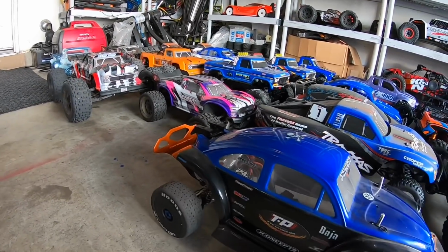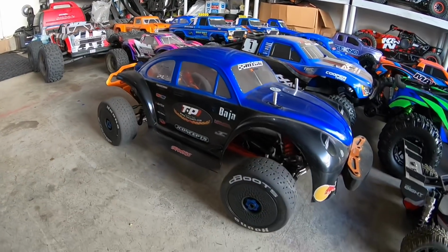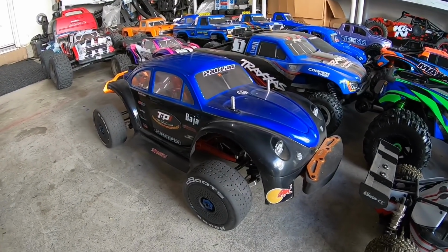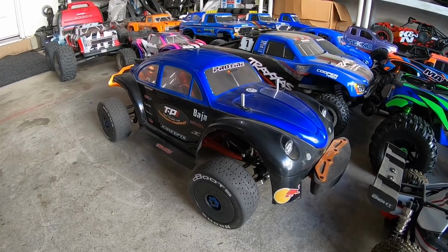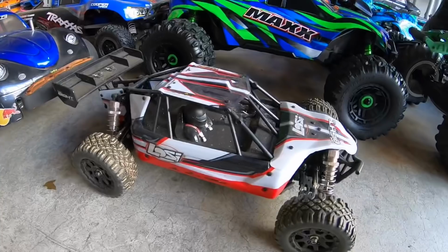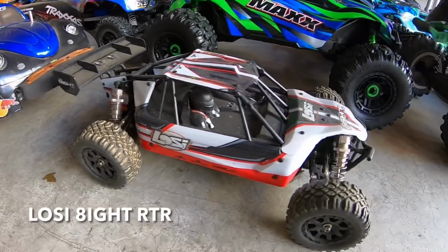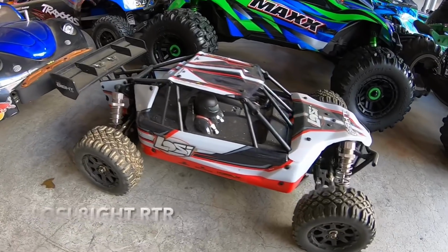Aluma Beast was one fun build. And as you see, I do like the bug body on these 2-wheel drive slashes. They're really cool. Here's my little daughter's low C8. This thing rips. You gotta love these low C8s.